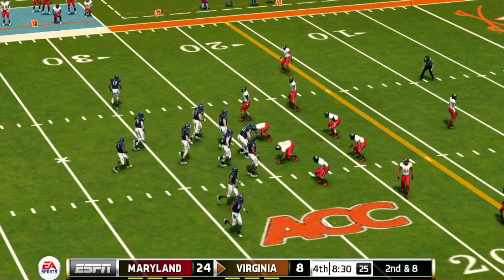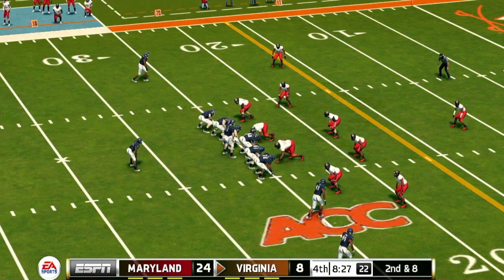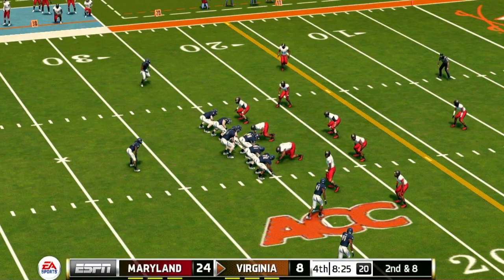Roger. 47 Mike. 47 Mike. Mike 47. Watch the pass. 59 Philly.